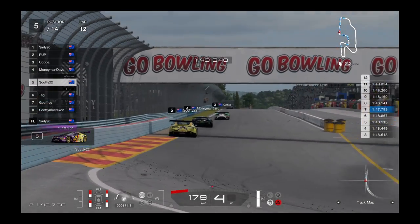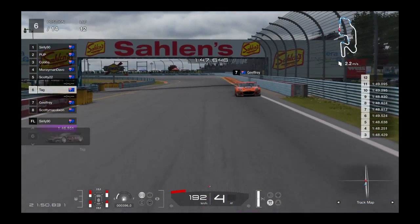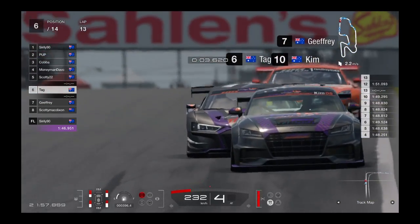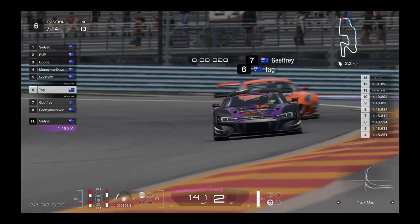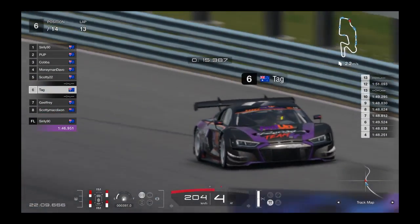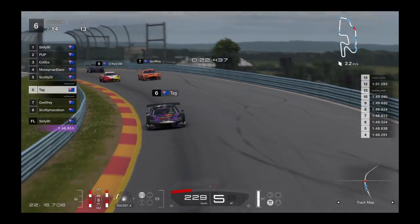Cover Money Man, Scotty 22. It's up to 5th here now. Proximity to these other two. So Tag comes past his teammate. Might have been a little bit of a bump draft along there to help Kim. Kim's gone wide there. Tag goes past myself. Likewise Jeffrey.